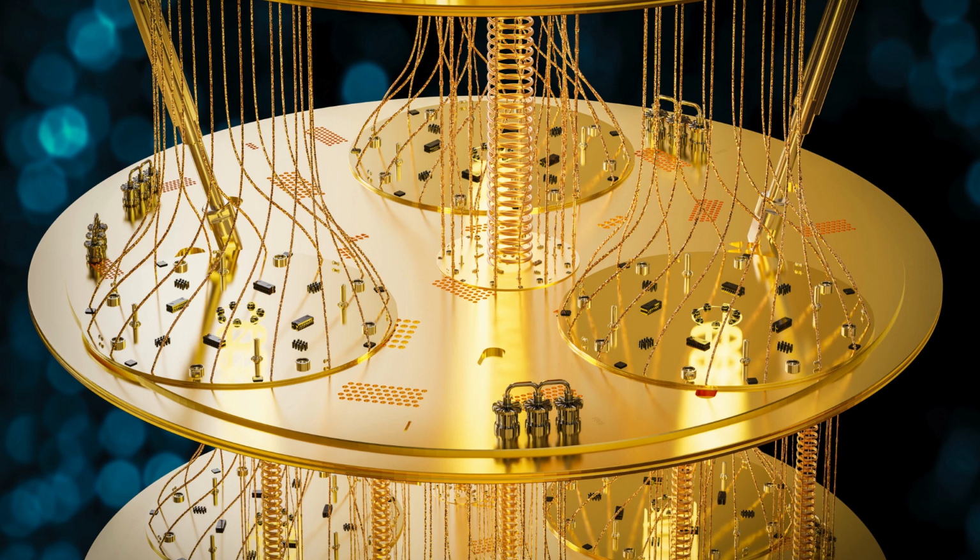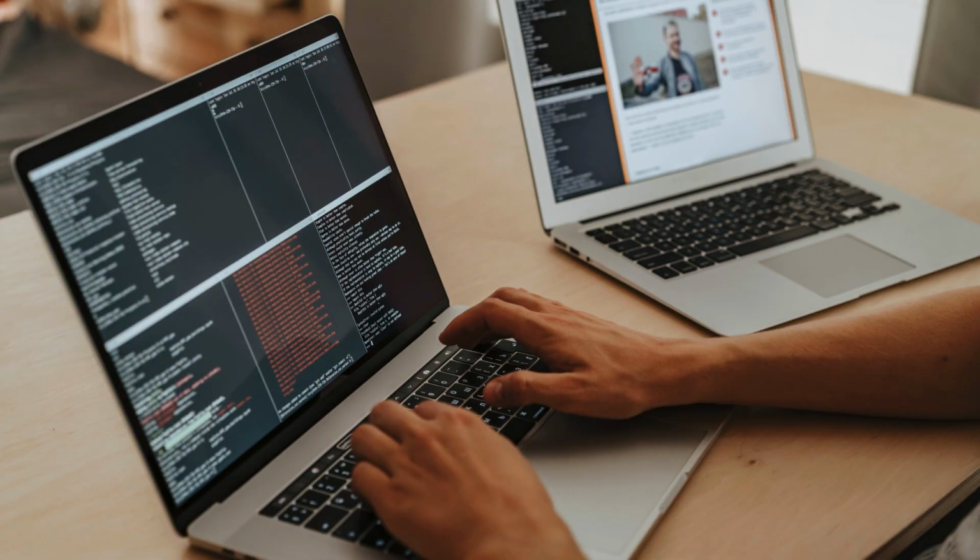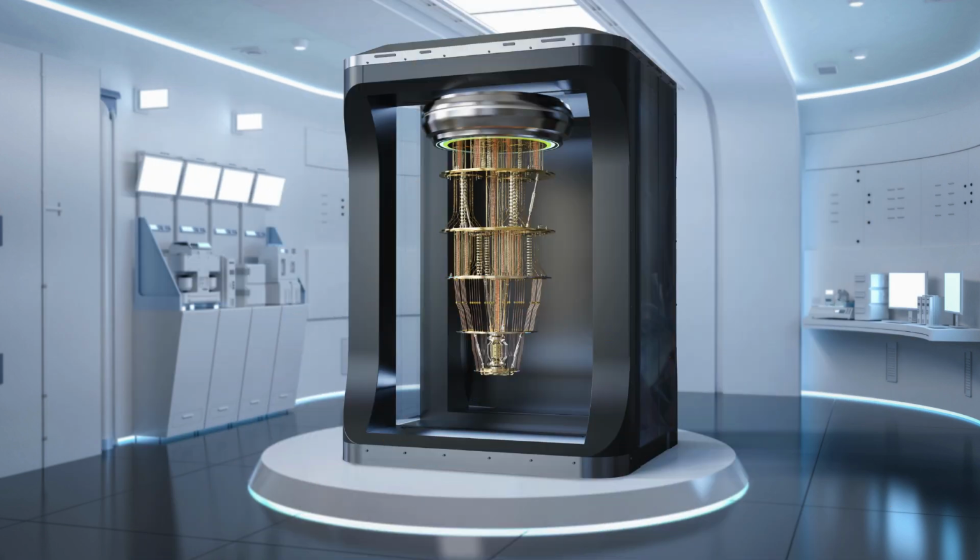Understanding the distinction between classical and quantum computing isn't just for physicists or tech insiders anymore. As quantum applications begin to touch industries we all rely on, being informed means being prepared for a shift that may redefine how we interact with technology itself.